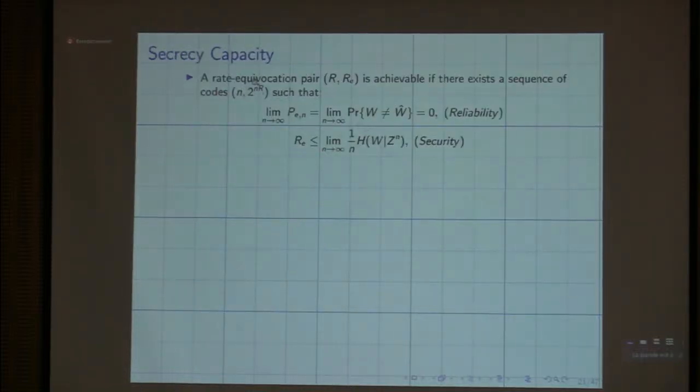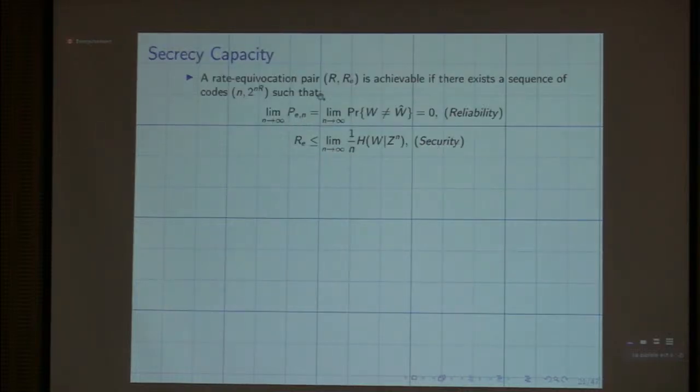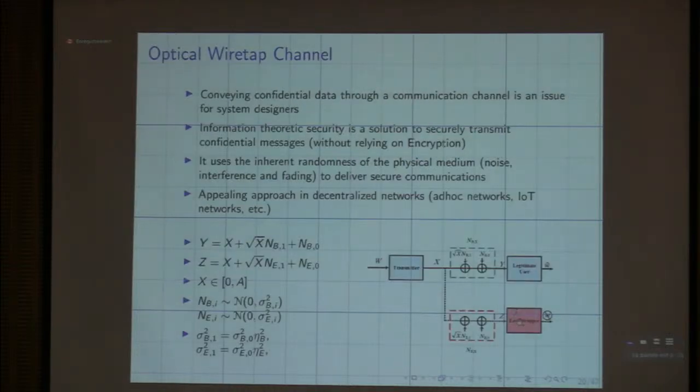Now, a rate equivocation pair: the rate is for the rate of transmission, and the equivocation measures basically how uncertain the eavesdropper is about the message. So the rate measures basically how many information bits I am able to pump through this channel, through this pipe, and the equivocation measures basically how ignorant the eavesdropper is about the message.